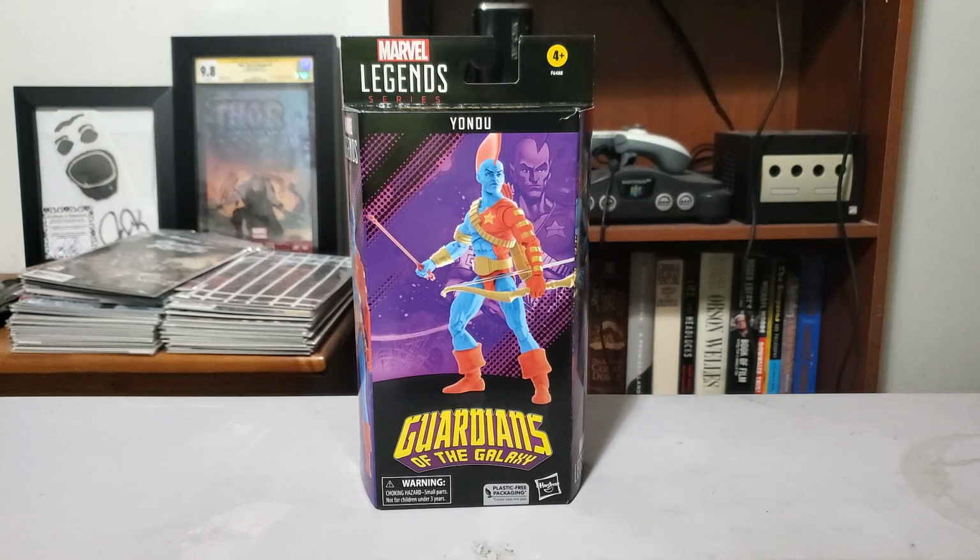I'll just say this now. If you're a big Guardians of the Galaxy fan, I challenge you to tell me your favorite comic book Yondu story. There's probably not a lot of you who would be able to. But it's a classic Yondu. He looks pretty good for what he is.